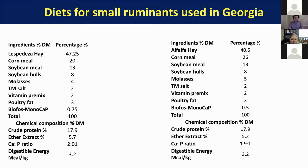So here we have some examples of comparative diets in which we use Lespedeza hay against alfalfa hay. And we can see that from the chemical composition standpoint, they are very similar. So this indicates that Lespedeza could be used as an alternative, and it could be used to some degree to control parasites, to use sustainable diets, but also to reduce the cost of the overall animal operation, which is also important in this area in which feedstuffs are a little bit expensive compared to other areas.